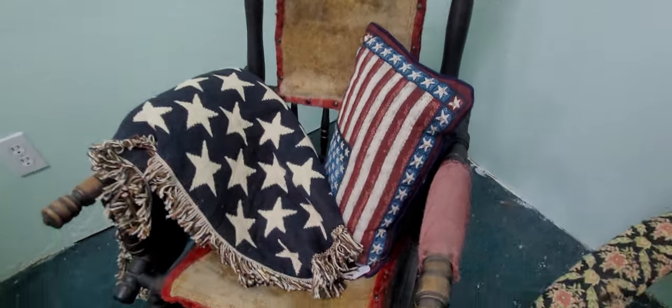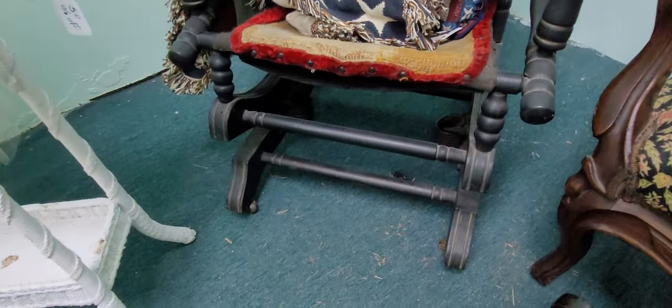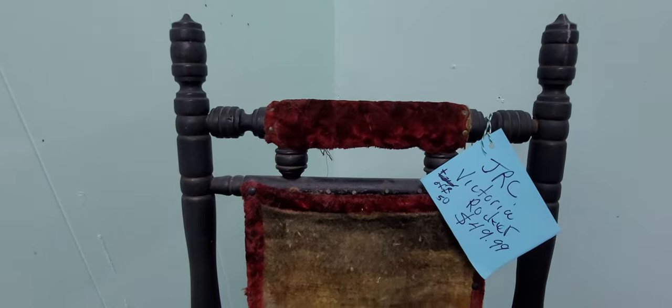Victorian rocker. Half off of $49. Wow. If you're looking for a Victorian rocker, half off of $49.